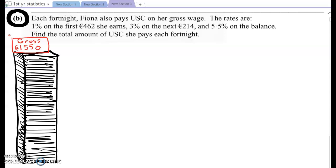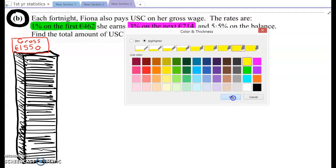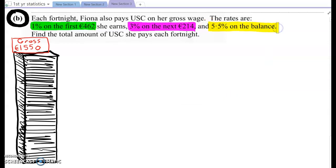She's going to pay some USC on this. Now, there are 3 USC rates. Income tax has 2: the 20% rate and the 40% rate, or that can sometimes be 41%. So USC has 3 rates, so it's a little bit harder. And how those 3 rates work are written here. She pays 1% on the first €462 that she earns. She pays 3% on the next $214 that she earns. And she pays 5.5% on the balance.